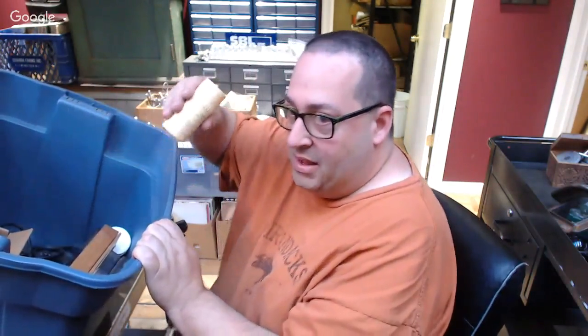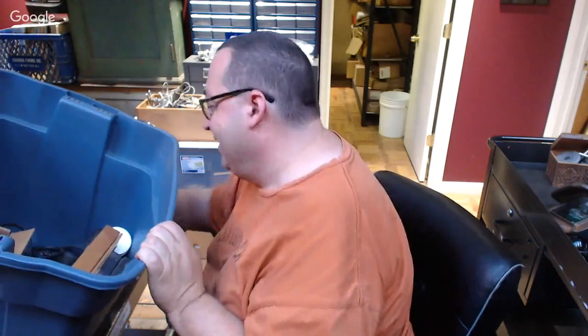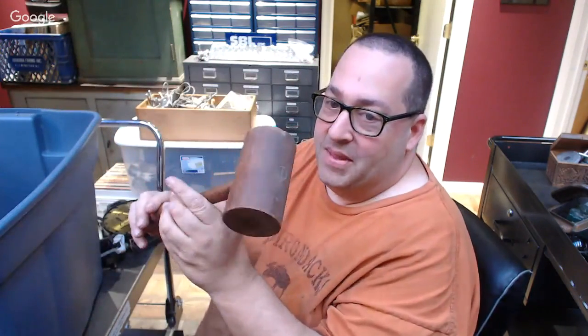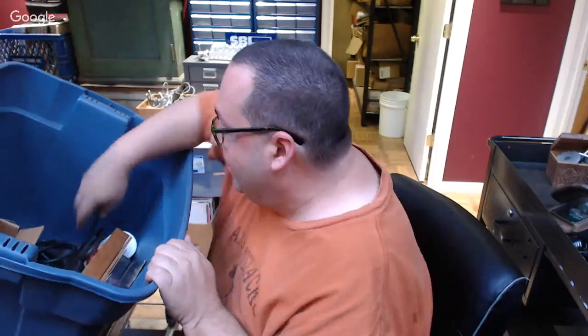These are just some tool bits in an Old Spice. That's probably worth more than 2 bits. And here we have an actual woodworker's mallet. Yeah. Nice vintage mallet. It's at least $10. Put them both together. Yeah.